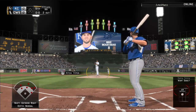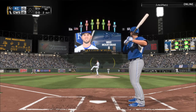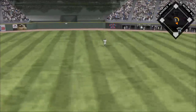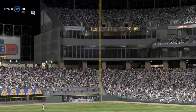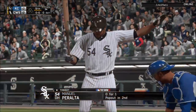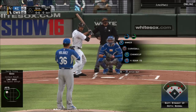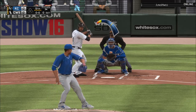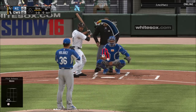So bases are empty here with 2 gone, and standing in the left-handed hitting third baseman, Mike Moustakas. Hard hit towards center. There to take it now is Eaton, and the inning is over. Manuel Peralta comes to the plate as we get started here in the bottom of the 5th. Well, they still aren't even on the board yet, so this leadoff guy needs to get on so they can manufacture a run. He'll start him with a breaking ball.